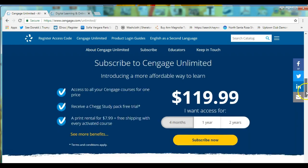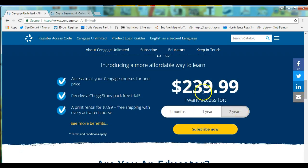There are different subscription levels for this. You can do $119. As you can see, for 4 months, you get 4 months of access for $119 of all your textbooks. So that means that if you're taking a biology course and it's covered under Unlimited, or history or psychology, then you only pay that one fee. Think about Netflix or Amazon Prime. It's the same concept. You pay one fee and you have access to all your textbooks.